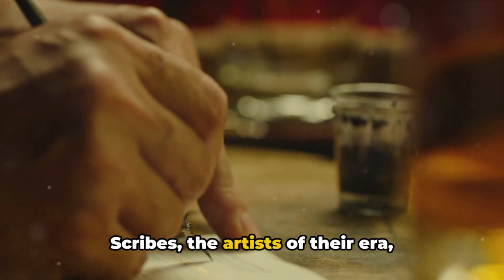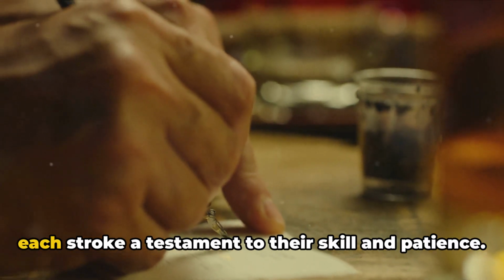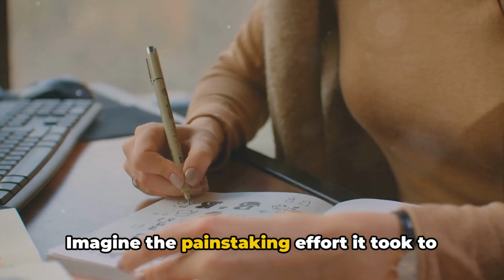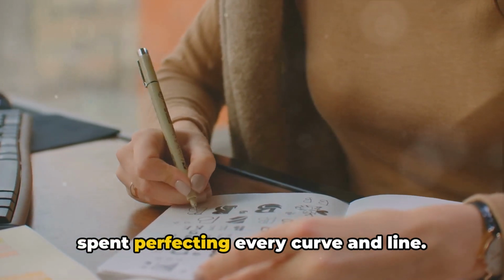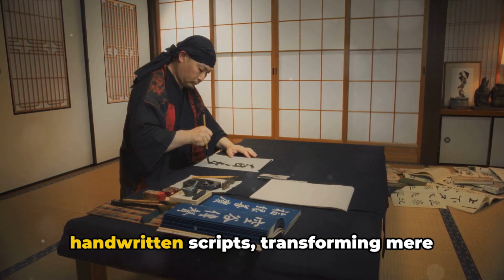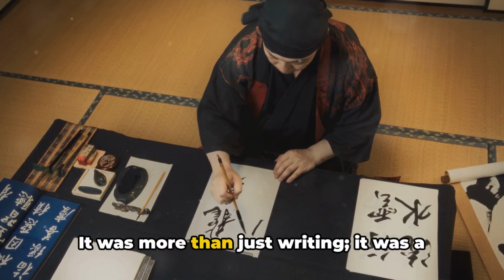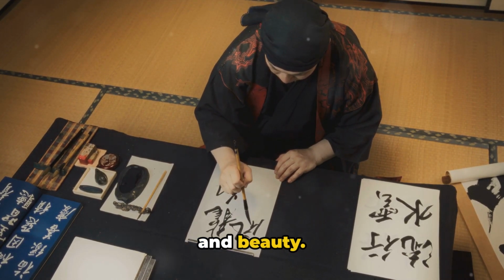Scribes, the artists of their era, meticulously crafted each letter by hand, each stroke a testament to their skill and patience. Imagine the painstaking effort it took to inscribe these letterforms, the hours spent perfecting every curve and line. The birth of calligraphy brought about an appreciation for the aesthetics of handwritten scripts, transforming mere symbols into art. It was more than just writing, it was a craft, an art form that held both function and beauty.